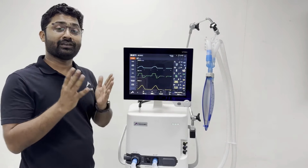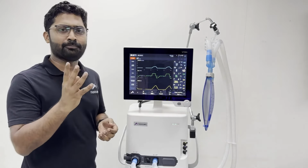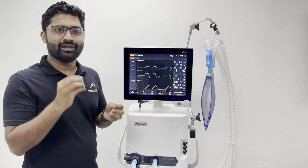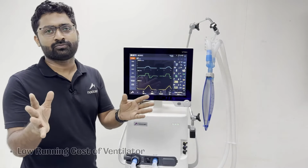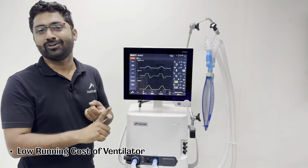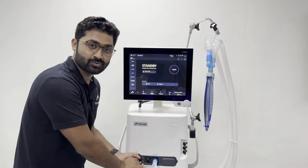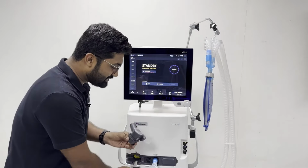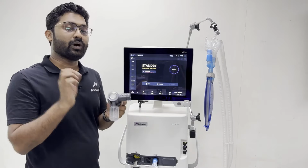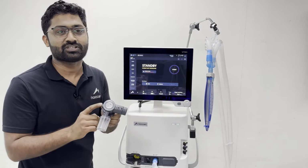Now coming to one essential part, which is the running cost of the machine. Four key components which play a very important role during the lifetime of the machine are the expiratory cassette, the battery, the flow sensor, and the oxygen sensor. Let me talk about some of the unique and patented innovations which Noccarc has done. The first one is around the expiratory cassette. The quality of the expiratory cassette actually determines how accurately you are measuring the pressure and the flow values.